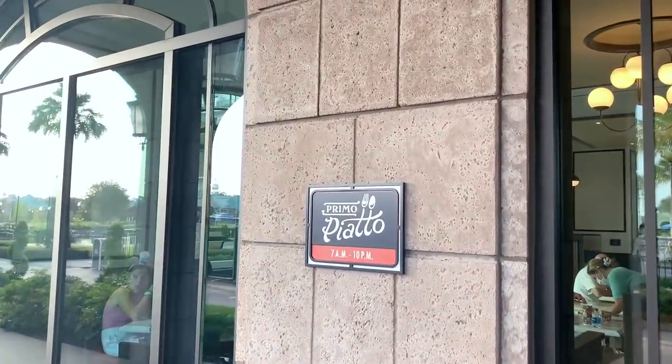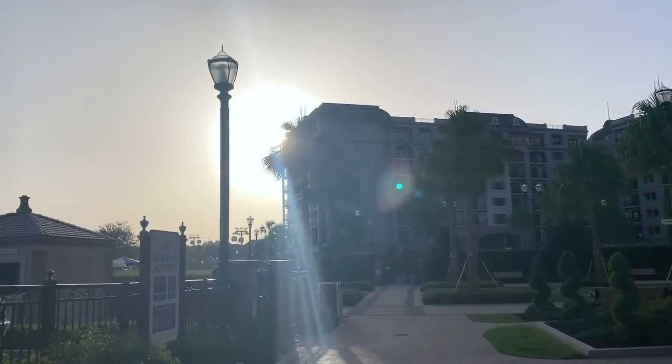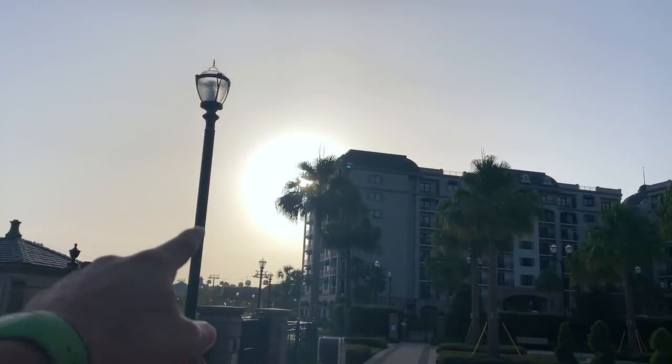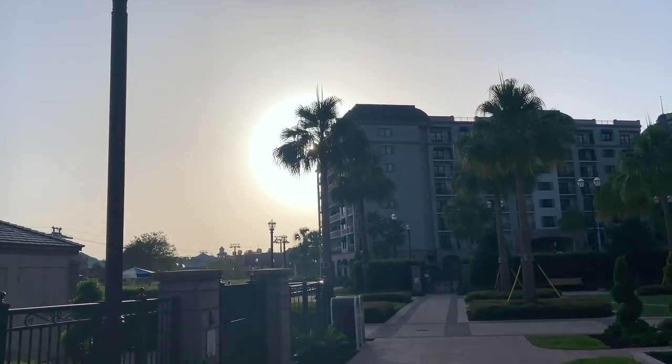We picked up some primo piatto for dinner. I do miss the interaction with cast members sometimes, but it is super convenient to do mobile order and just wait for the notification, run over and grab it and go. I'd be remiss if I didn't show this view with the sun setting. I think those are the Tower Studios in those corners, and we're switching to a Tower Studio on Friday, and I'm kind of really pumped about it.